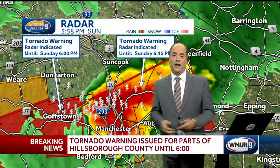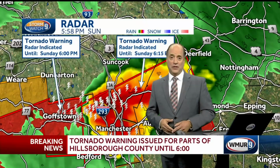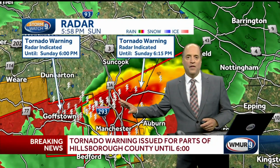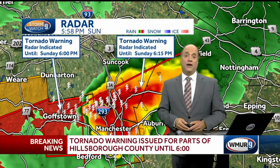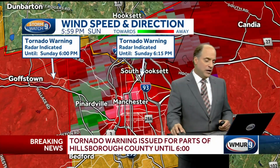Why are we seeing a tornado today? The ingredients are all there. There's a lot of juice in the atmosphere. It heated up quickly late this morning and early afternoon. There's a lot of wind shear, and right now over the Manchester area, the concern is for damaging winds that possibly could be due to a tornado.